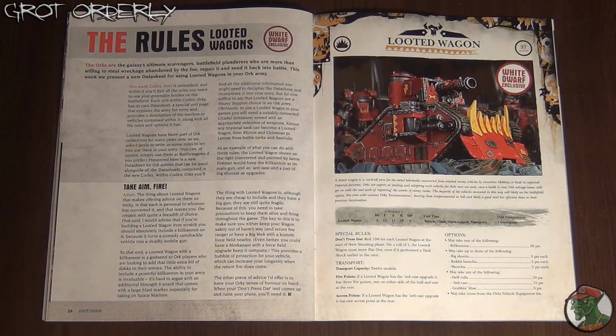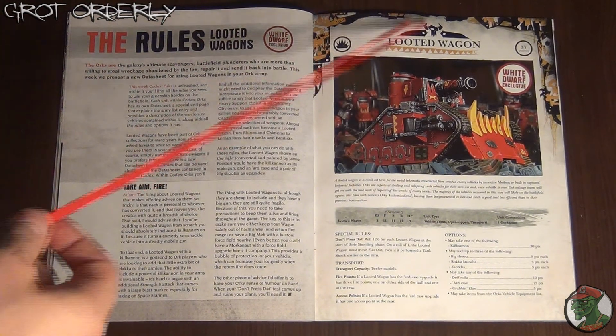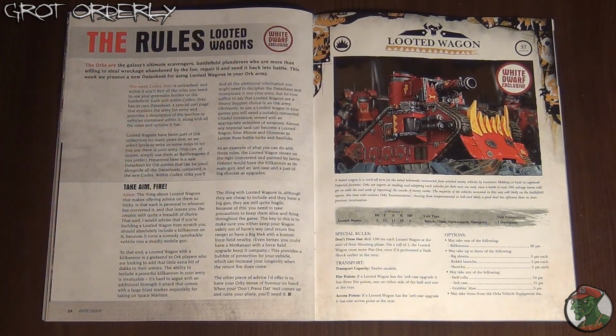So what I'm going to do, basically, is copy this page and put it in my codex, because it's a nice data sheet and I can probably glue it somewhere in there, or just stick the page into the codex. Anyhow, the looted wagon is a pretty cool model, as you can imagine. Very orky, because you can just take any model, loot it, and use it as an orky model.